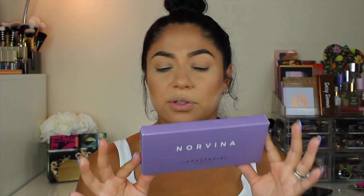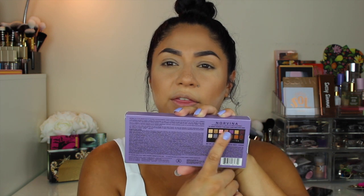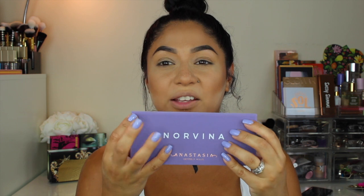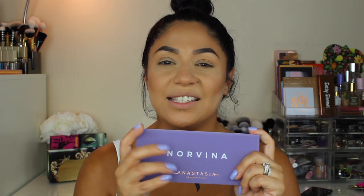So this is the box right here, and on the back it gives you a little picture of the palette and the names of each eyeshadow, as well as all of the ingredients for each eyeshadow. So this is the palette right here. It is the same color as the box and also my nails. If you are interested in knowing what I have on my nails, it will be linked down below, so you can go ahead and take a look there.